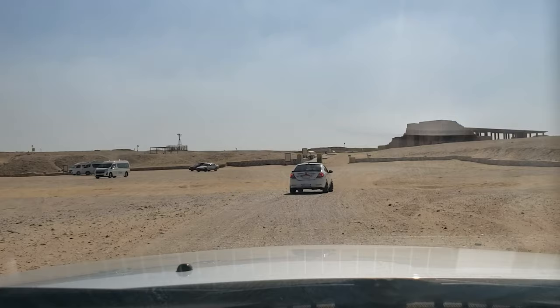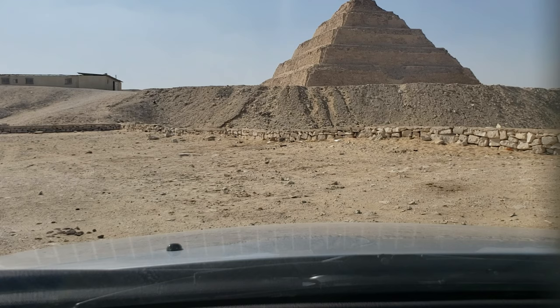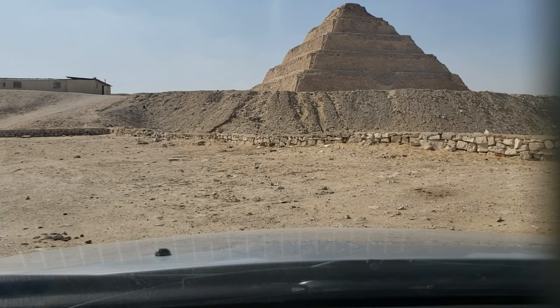We first arrive at the parking area of the Step Pyramid. This is the Pyramid of Djoser, or the Step Pyramid. You are now looking at the oldest pyramid in the world.